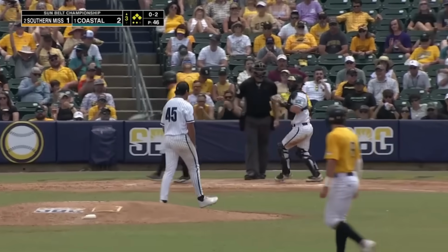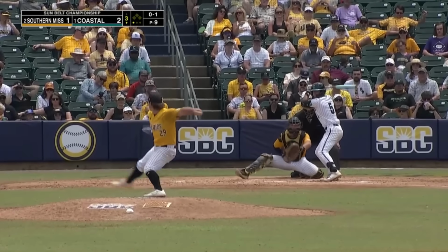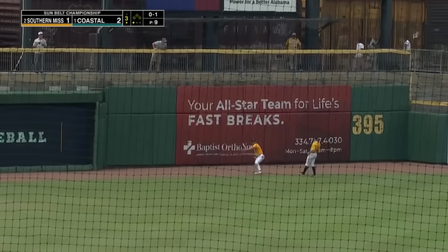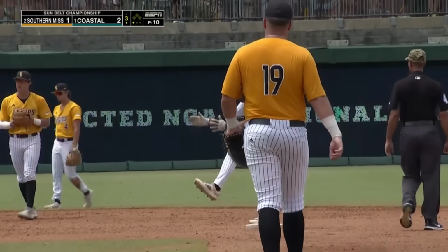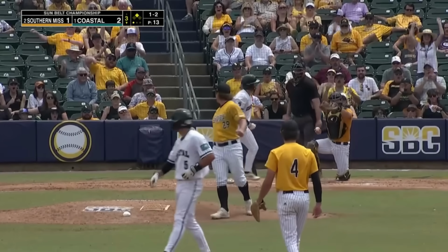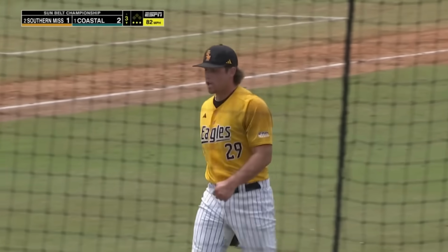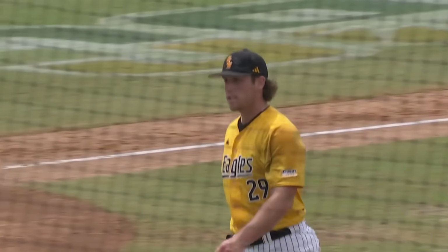Got him on 3 pitches. Luke Jones in a mess, pitches out of it. Sends this one to left field and off the base of the wall. Higdon picks it up, and Mitchell gets on base with a double. 15 home runs. He's quickly pushing towards that number. Called strike 3. With Mitchell out there at second base. Called strike 3, doesn't matter. Coastal strands Mitchell. That'll be the 3rd runner that they've left on base.